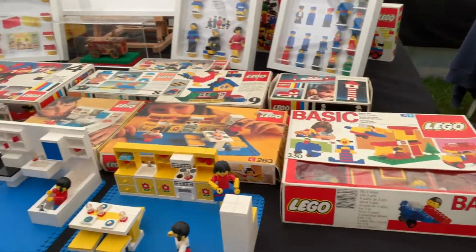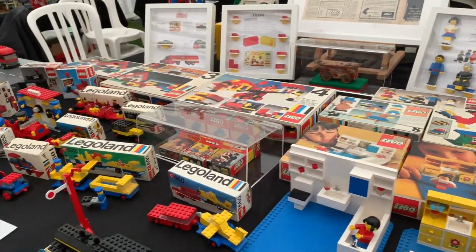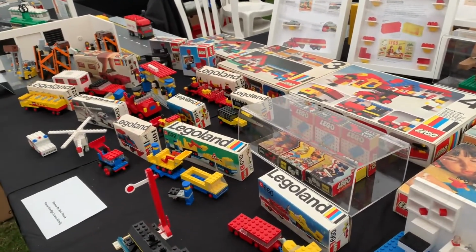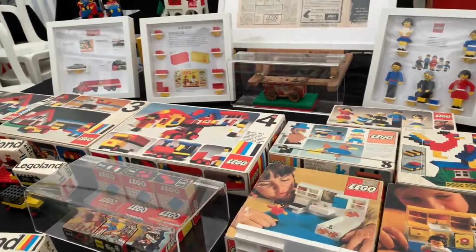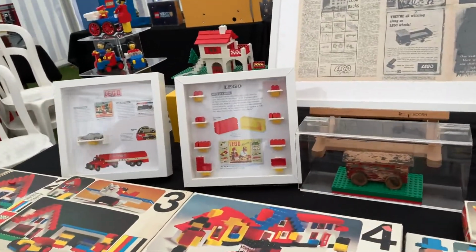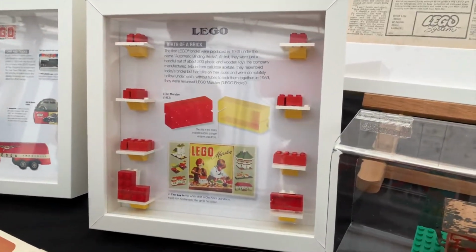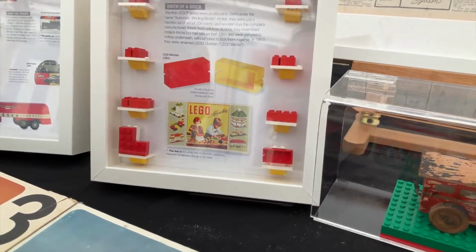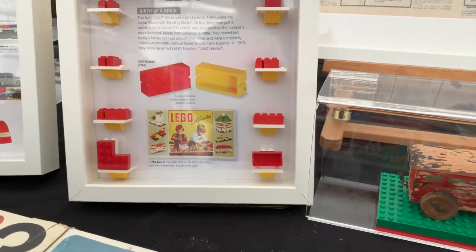So, out of all these, which is your most prized possession? Ooh, I think it would have to be the original bricks. I think, to have something of that age and origin and to see how far it's traveled, where it started, even the unusual L-shaped brick, which I don't think they're producing in any sets anymore.